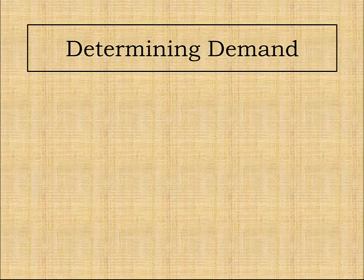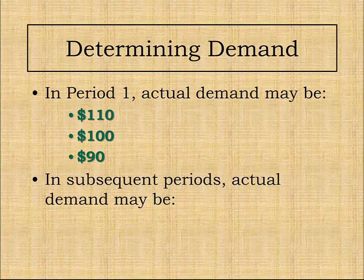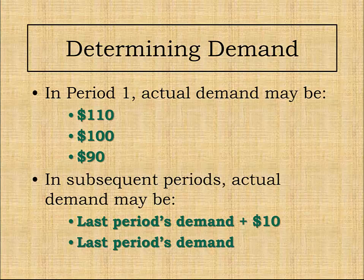Demand is determined randomly. In period 1, expected demand was $100. But the future is uncertain. So actual demand might be $100, or it might be $110, or it might be only $90. Similarly, in subsequent periods, the actual demand might be last period's demand, or it may go up by $10, or it may go down by $10.